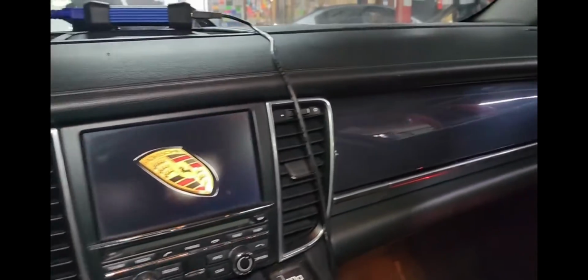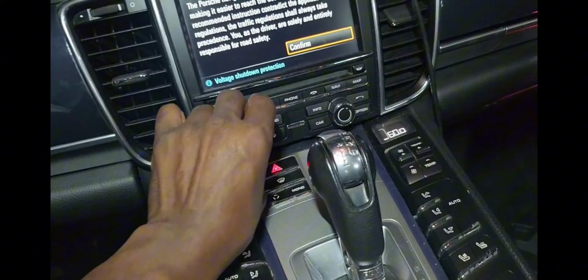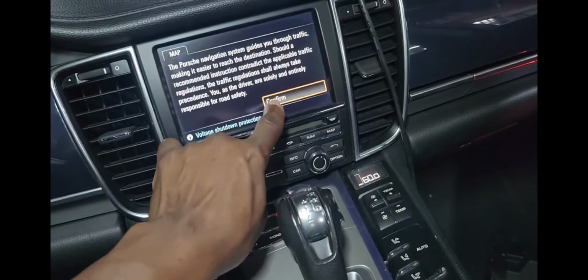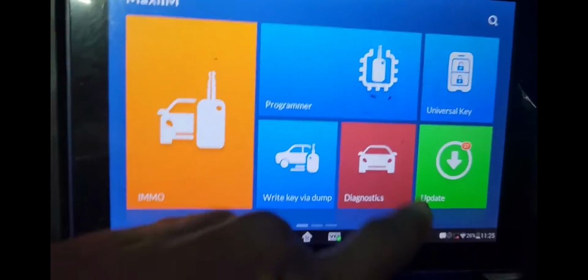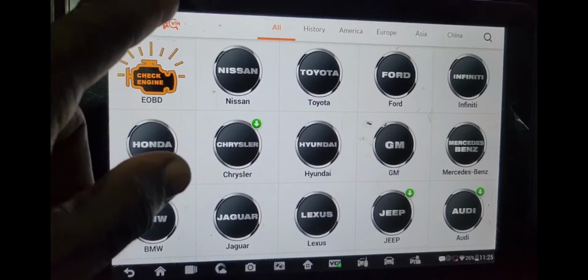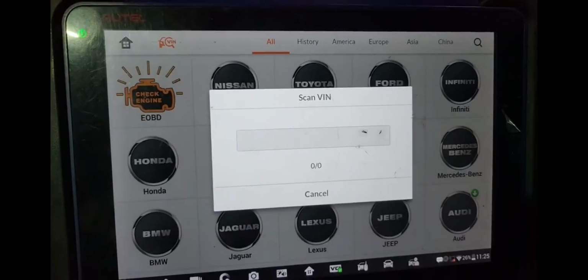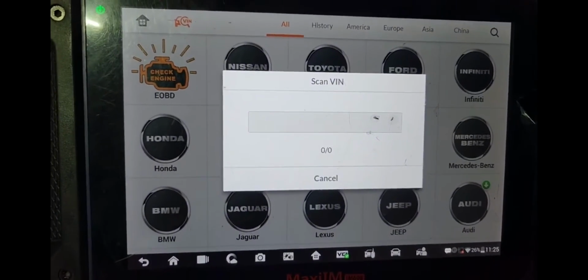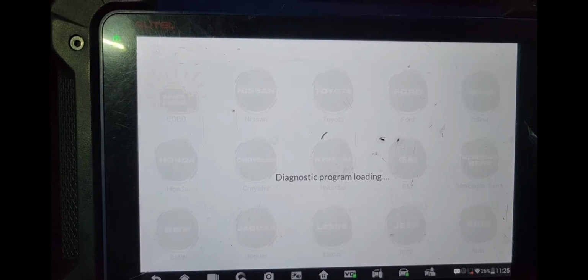Today we have a Porsche Panamera, and we put in a rear body control module, or rear electrical control module. The original one, let me put the AC off, was messed up. Water got into it. We got a new one from the dealer, and we are trying to see if we will be able to program it. We have a used one, it doesn't work. So let's go to programming.